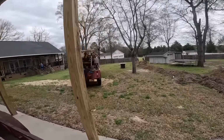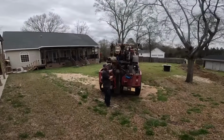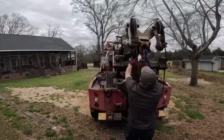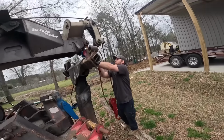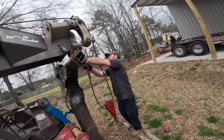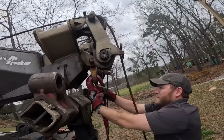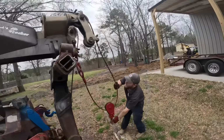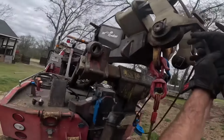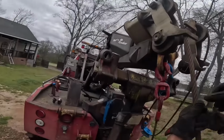You want the single line? Yeah, no, snatch block. Leave that on there. I was thinking you were going to single line. No, I need all the power I can get. It has to come to the side. What about free wheel? It's already free wheel? Yeah, it's just hard to pull. Okay, I got you.